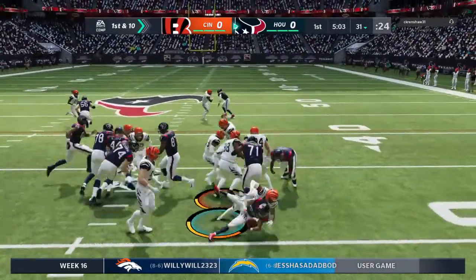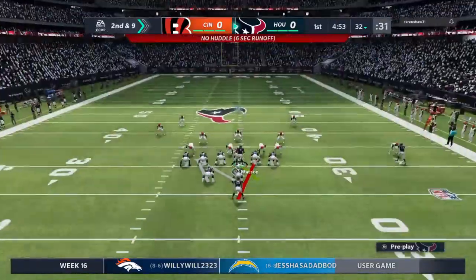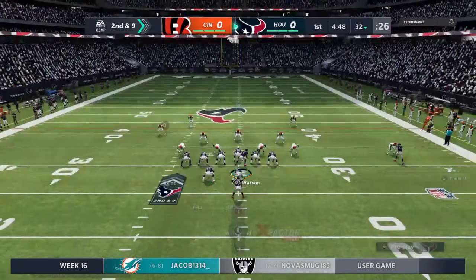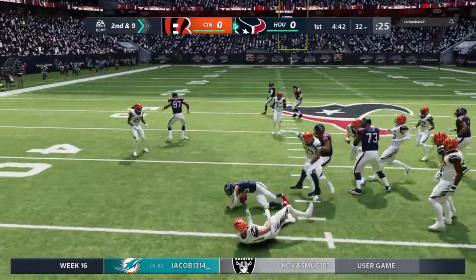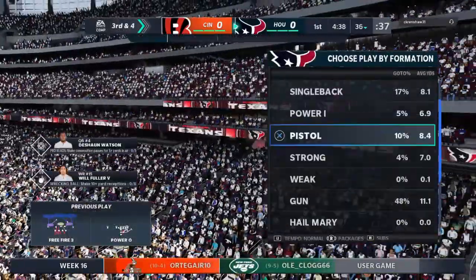First carry now for Kofani Muhammad. And he'll scratch out only about a yard up to the 32. The run only got a yard. Here's second and 9. They'll run with Muhammad. And he'll be tackled just past the 35 at the 36.